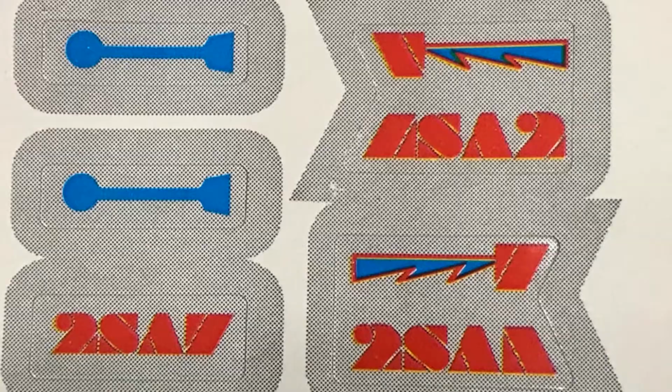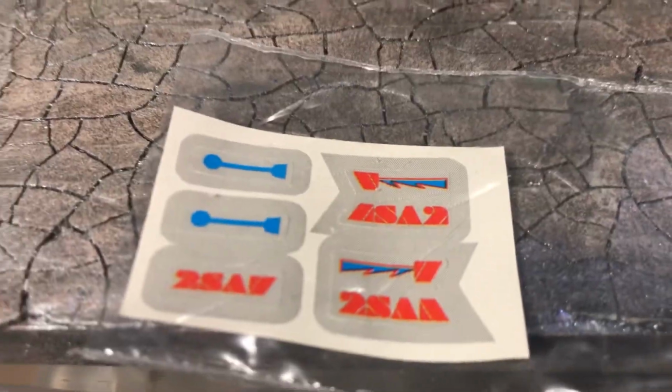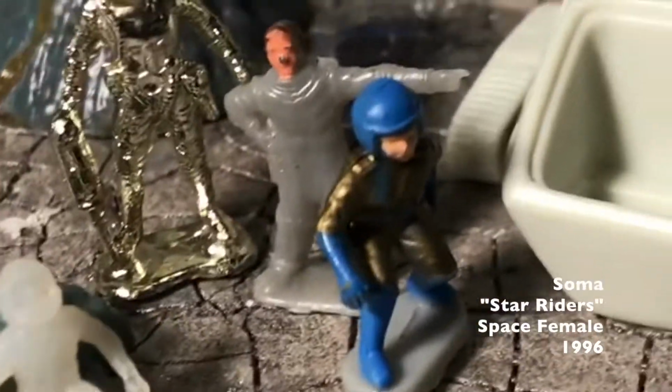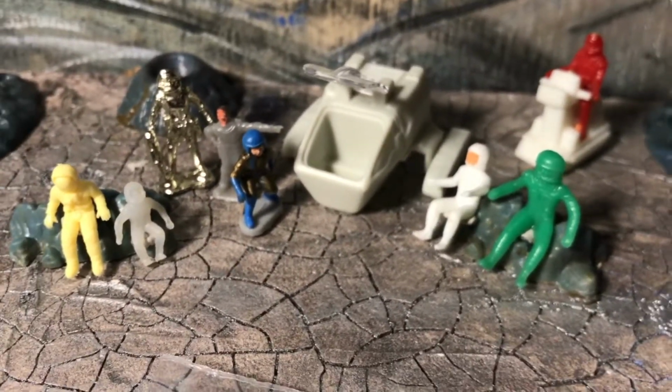Alright, so there's a better look at the stickers, and I always mess stuff like that up, so I'm just going to leave them as is. The Soma girl wants to go for a ride, and one of these pilot sitter figures should fit in there.